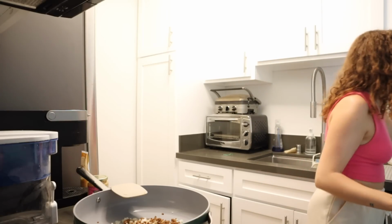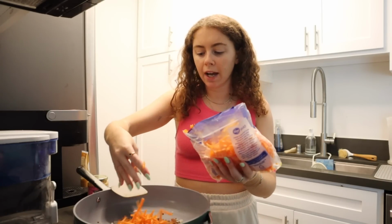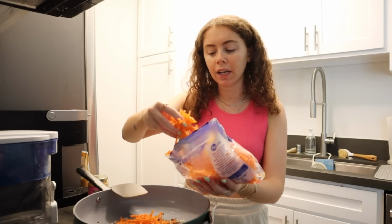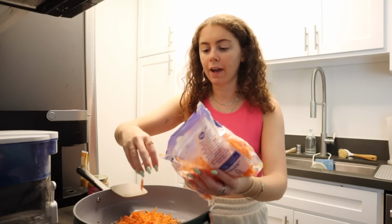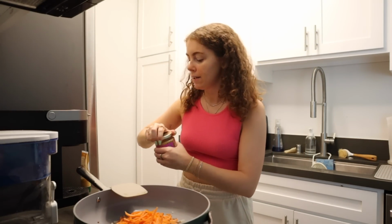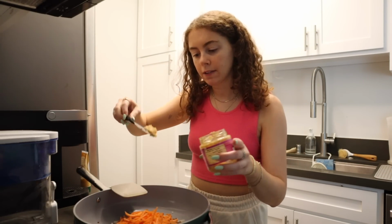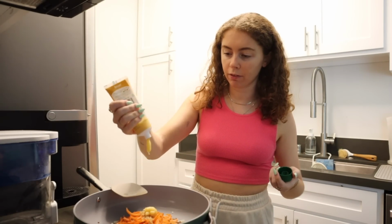So next up, I'm going to put in some shredded carrot. I'm not gonna do a ton just because there is some shredded carrot in my coleslaw mixture, but always good to have a little bit of extra carrot in there. And along with that, I'm going to put in some garlic. Nice little chunk of that. And I also have some ginger paste here, which I'm gonna add in. I'm gonna let all of this cook in with those flavors.